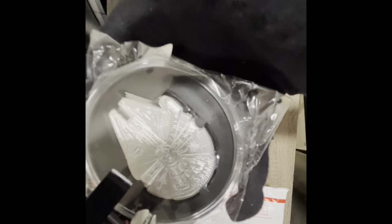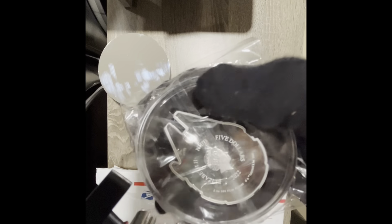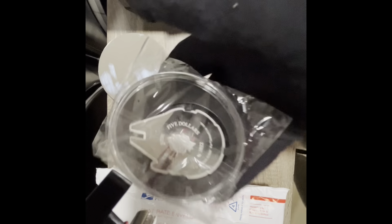And just take a look at that. Take a look at that Millennium Falcon, guys. This thing, it's got some nice weight to it. Very, very nice weight to it. $5. Amazing.